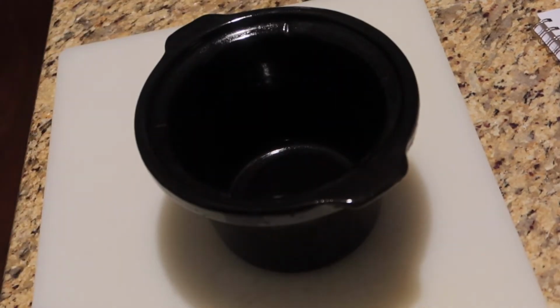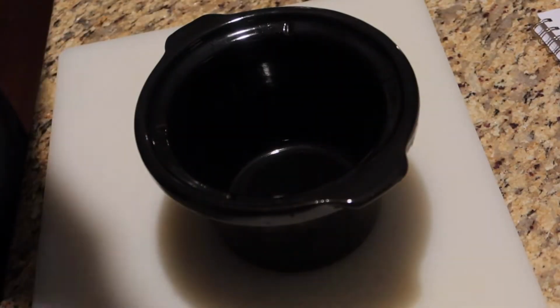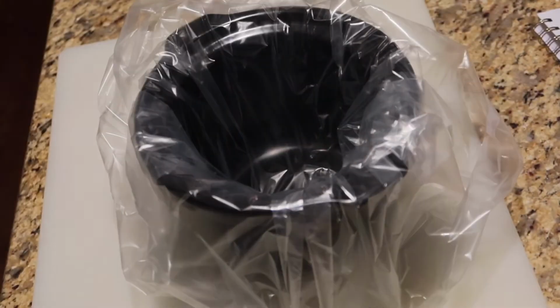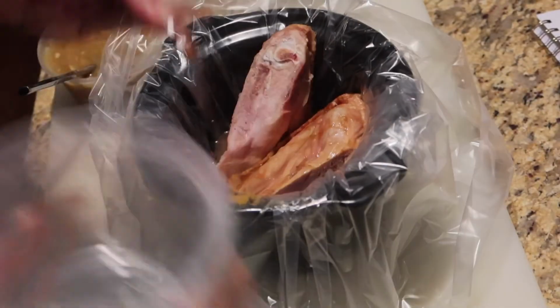I just have this little poquito, this bambino crock pot. I am going to put a crock pot bag in it because that just, I don't know, makes me happy. I'm gonna open up the smoked turkey wings and put that in there with one of the cartons of turkey stock that I made on Sunday. And I'm going to do a 1-to-1 ratio with that stock and some water after we put the turkey. Should have mixed it up before I put the turkey in there, but I didn't think about it.